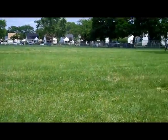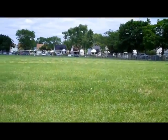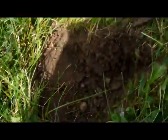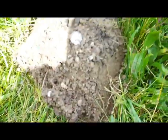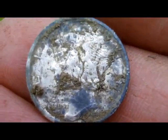Alrighty. Good afternoon, everybody. I'm out here hunting with Dave at a park today, and it's been kind of slow, and we keep bouncing around here. I know this area had good luck in the past, and sure enough, I got myself what looks like a Mercury dime here. Let's get a close-up for you. It's kind of dirty there. I don't know what it is. I'll have to clean it up later.